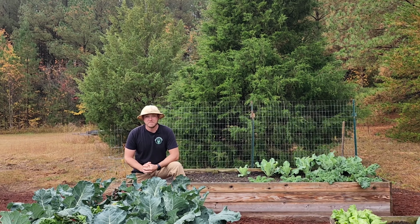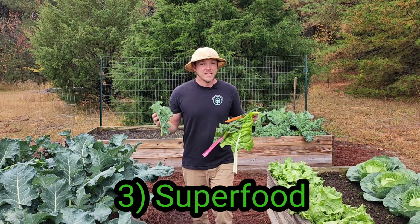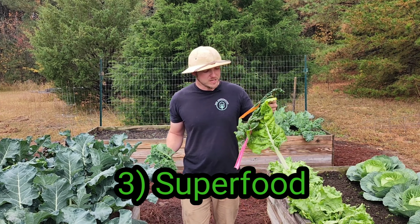The third reason you should be eating your broccoli leaves is it's a superfood. Yes, you heard me right. Just like Swiss chard or kale, broccoli leaves are high in vitamins A, C, K. And just like the florets, the leaves are high in things like potassium, iron, thiamine, niacin, and even fiber.